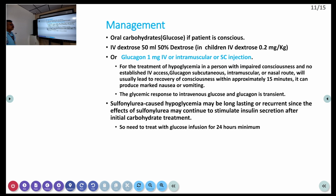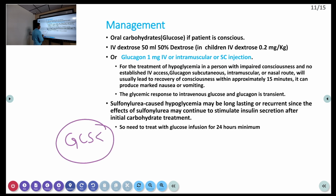Now, when we have a patient who is having hypoglycemia, we always try to take care of the airway, breathing, circulation, because in most of these patients the GCS will be very low. Normally, we have a tendency to intubate the patient if the GCS is less than 7. But in a hypoglycemic episode, we need not intubate the patient. We give the dextrose, and the patient will become normal. IV dextrose can be given, 50 ml of 50% dextrose can be given.